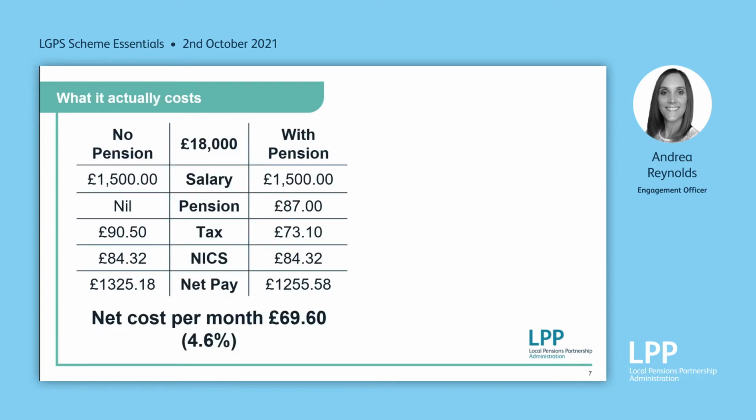So let's look at how much it will actually cost to be a member of the scheme. As I mentioned, your pension contributions attract tax relief, meaning they are taken from your pay before tax is deducted. Let's look at the true cost by working through these two examples. Based on a salary of £18,000, the contribution rate for this member would be 5.8%. The example on the left shows a monthly salary of £1,500 and a tax deduction of £90.50. Once national insurance has been deducted, the net pay for this person is £1,325.18.